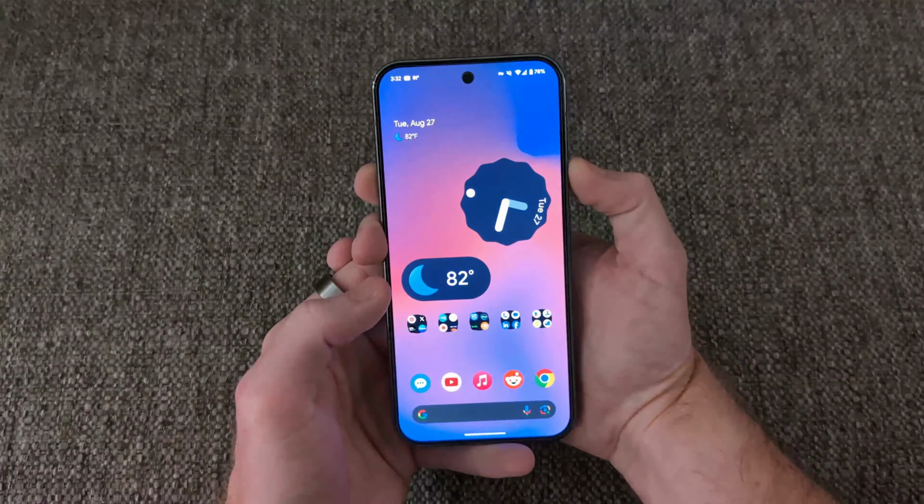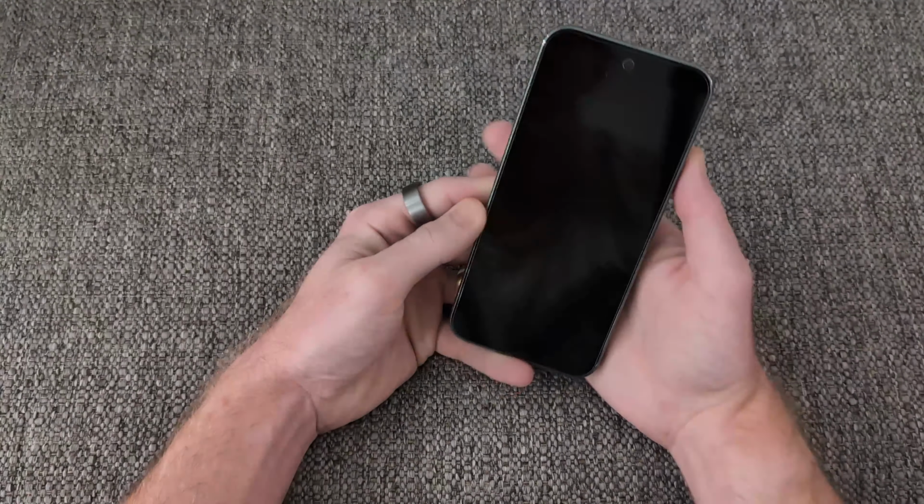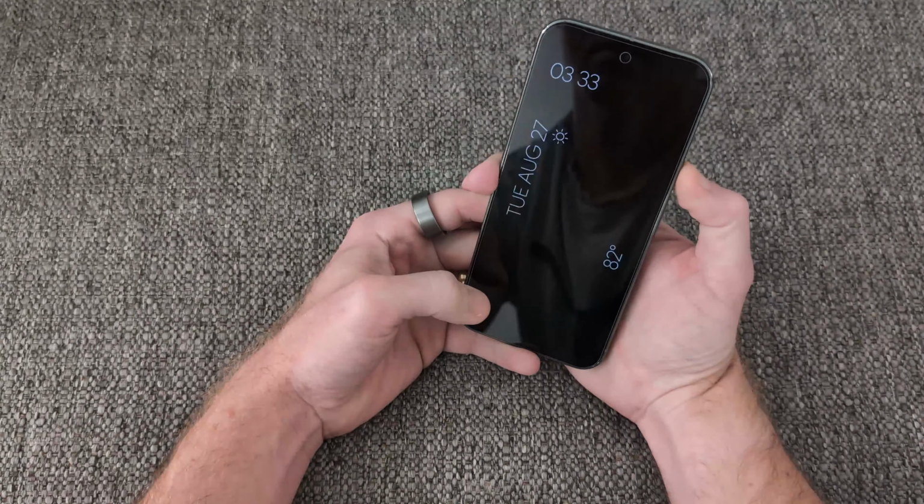They also have face unlock or facial recognition. The S24 Ultra's, unfortunately, is not going to be secure. So if I want to use it for my credit card apps, my banking apps, my trading apps, I can't use the facial recognition to get into those applications. With the Pixel, it is 100% secure.